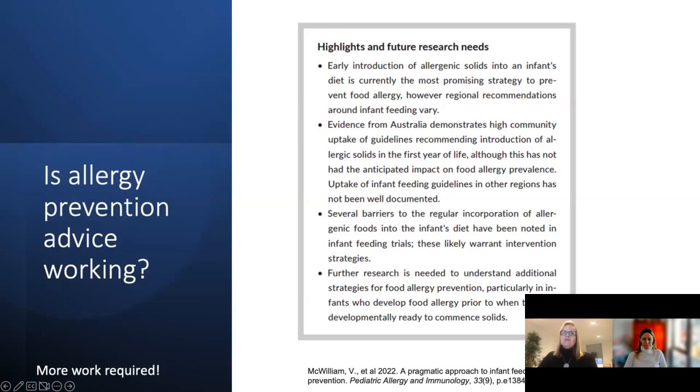So is this allergy prevention advice working? This is a summary from a very nice recent paper, which showed that in Australia, the evidence demonstrates that there has been a high uptake of the guidelines, which recommends introducing the allergenic foods in the first year of life. However, it's not had the impact on food allergy prevention and prevalence that we'd expected. And perhaps that is much more associated with timing and also amount of food protein. So if you remember in Australia, the guidance says in the first 12 months of life. So perhaps introducing it much earlier than that is what we need to do.